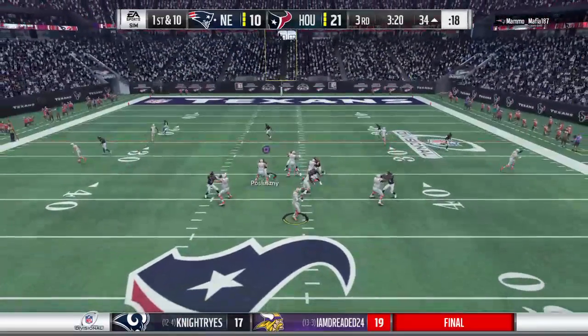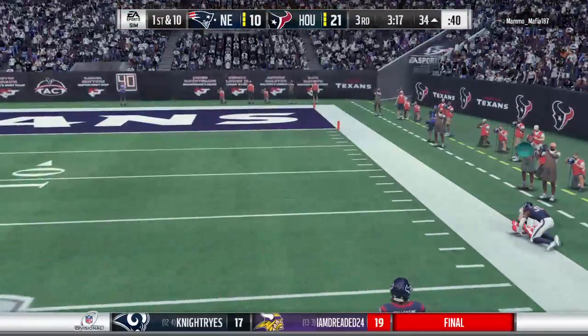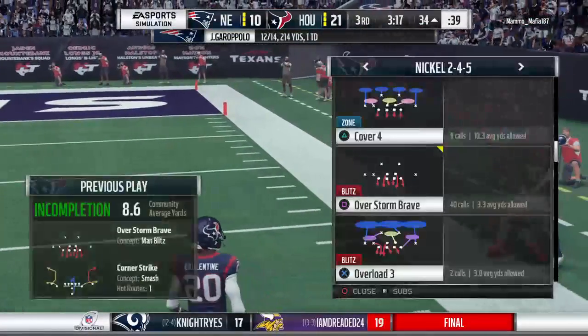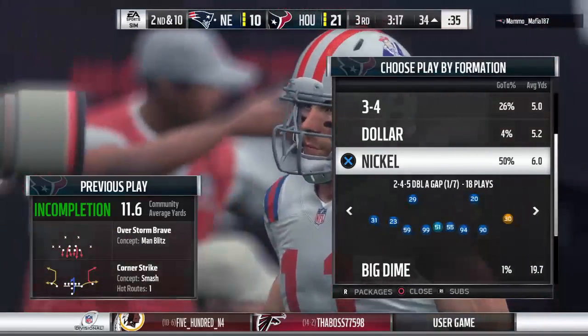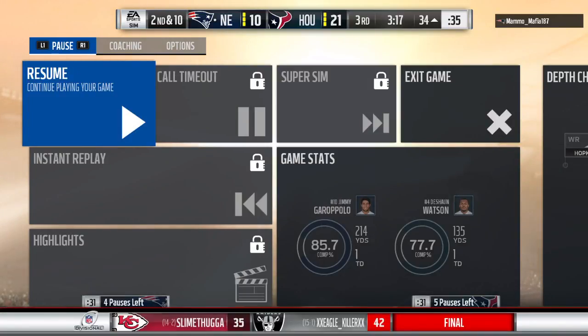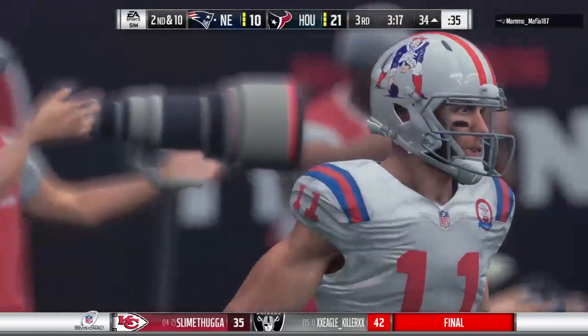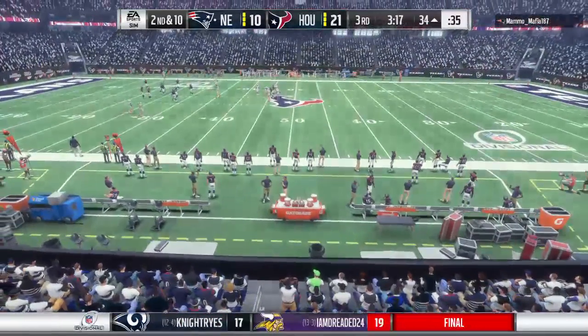A shotgun snap for Garoppolo. And this is going to be caught, but they'll say out of bounds. So it's incomplete. Julian Edelman, the intended receiver. And now it's 2nd down. And the coach has decided to throw the red flag. He will challenge this play.